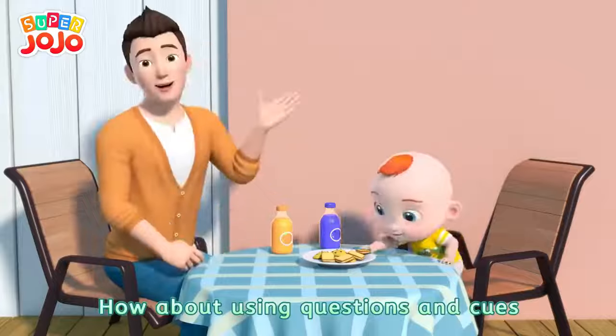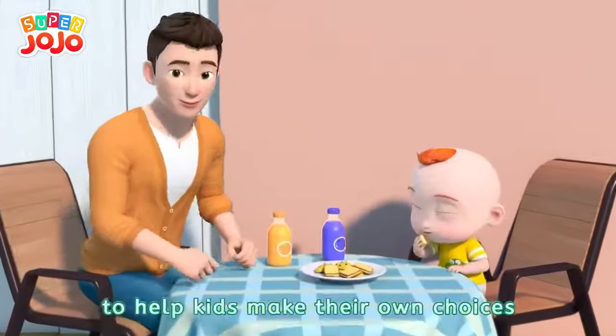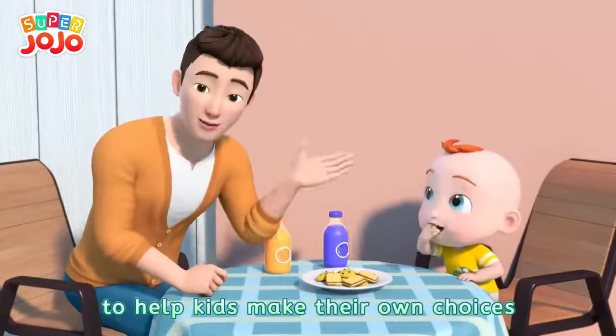How about using questions and cues to help kids make their own choices?